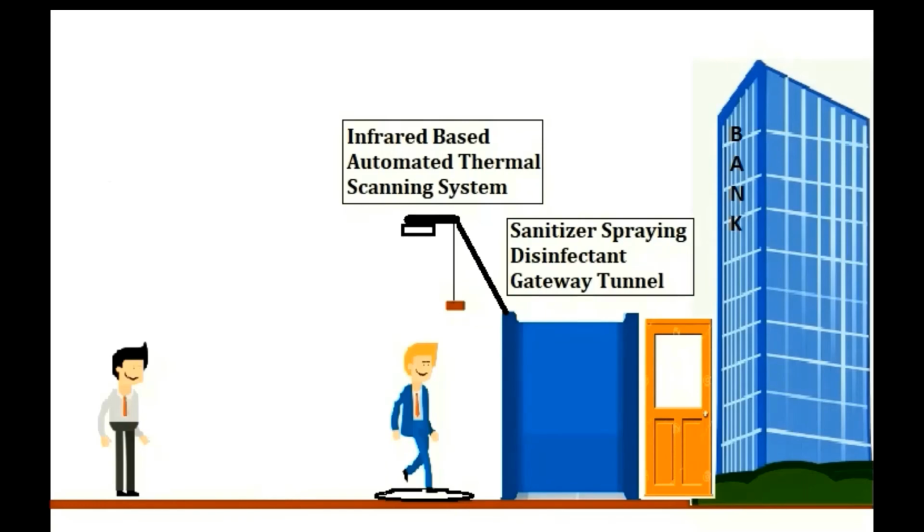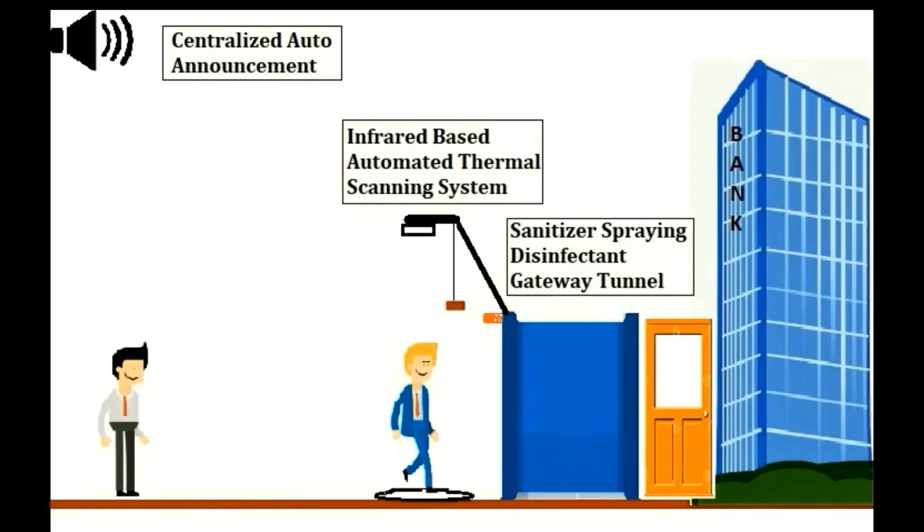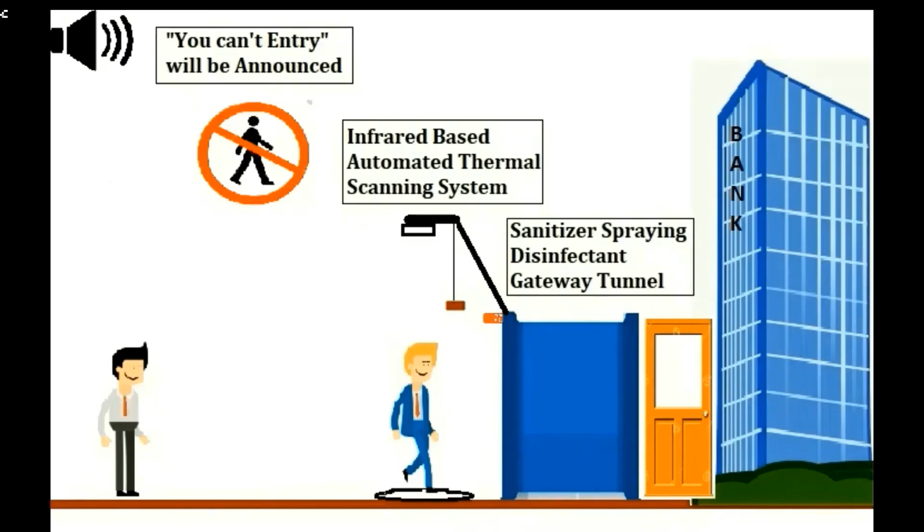After measuring the height, the thermal scanner will come down to the person's forehead to measure the temperature and send the data to the Arduino. Here in this video you can see how the thermal scanner measures the temperature of that person. After that, if the temperature of the person is greater than the threshold value, that is 98.6 degrees Fahrenheit, then the red signal will be turned on and there will be a centralized announcement to alert that the person may be infected with COVID-19 and would not be allowed to enter that place.